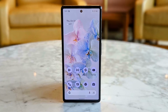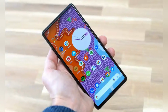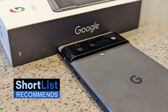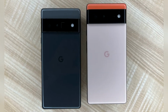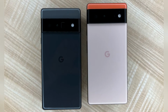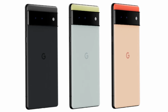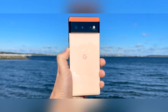A big change for the Pixel range this year is found under the hood. It's been known that Google would move from Qualcomm to its own chip for a long time, and it comes in the form of the Tensor processor. Google hasn't gone into too much detail about the specs of the chip, choosing to focus on what it can do instead. Tensor is mainly about using machine learning and AI to enable features like Live Translate and cope with various other tasks better. It's coupled with the Titan M2 security coprocessor.